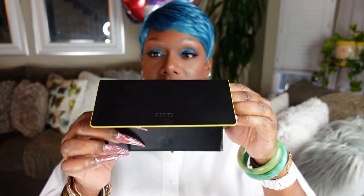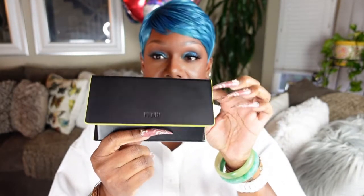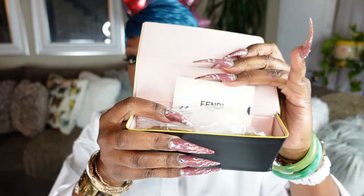Okay, so the third pair that I'm showcasing comes in a black box with yellow piping on the edge of the box slash case. The interior has this soft pink, almost soft coral color. Okay, and it's a very nice contrast. I like it. And of course, the paperwork and the authenticity card is inside as well, if you can see that. And they come nicely packaged. They are already covered with the plastic wrap to cover and protect the lenses.